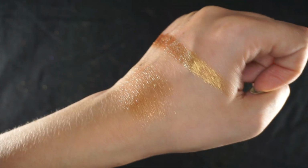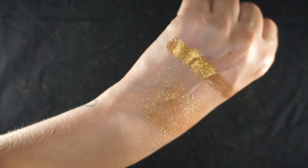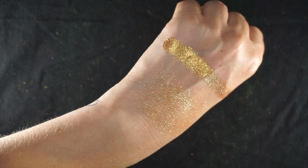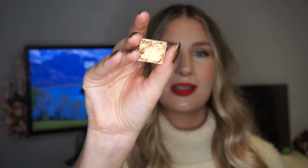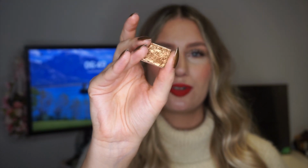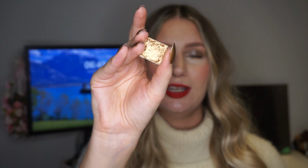Again, it's very sparkly, very effectful, and if you are into golds but not necessarily green golds, this is a really good option because it is more of a neutral gold, especially compared to the next shade, which I will show you in a second. But yeah, that is the shade Foiling.